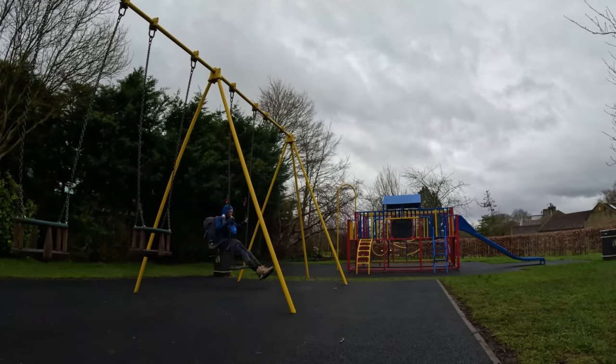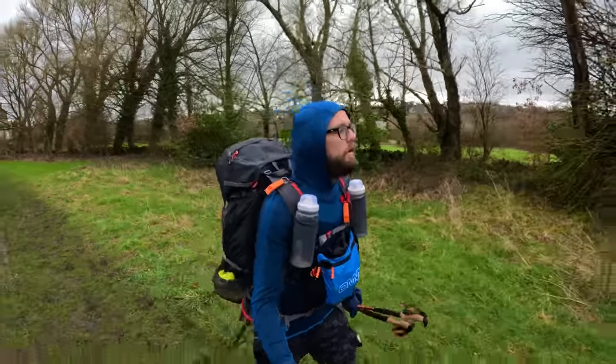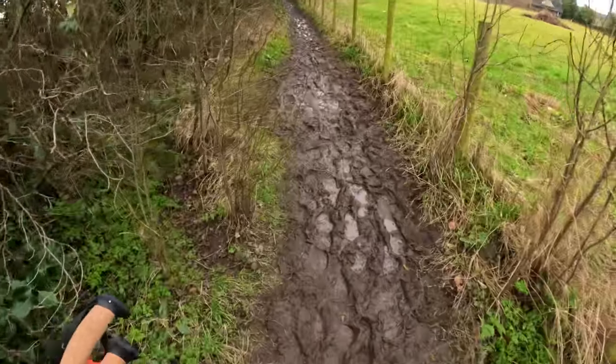We've only gone and found the first sign, Calderdale Way. Oh, mate, come on. What is this?